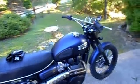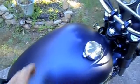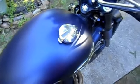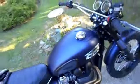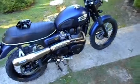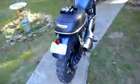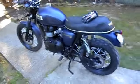Took some getting used to on cleanup. Didn't really know what to use. Fingerprints, you know, oil residue, bugs. So what I ended up doing through trial and error, I ended up finding out the best way to clean this is with glass cleaner, like the Gunk glass cleaner. You get it in an aerosol can, spray it on there and wipe it off, and it takes everything off, takes all the old wipe marks off and everything. So easy cleanup.